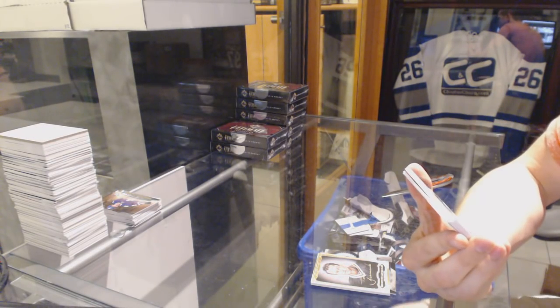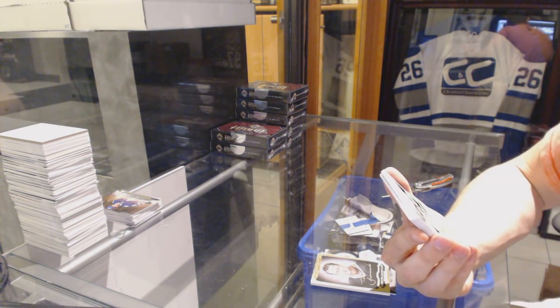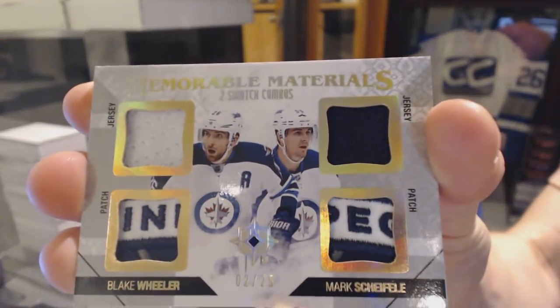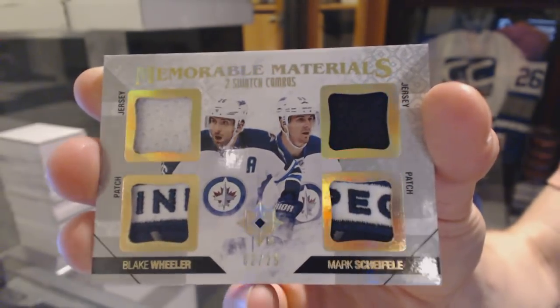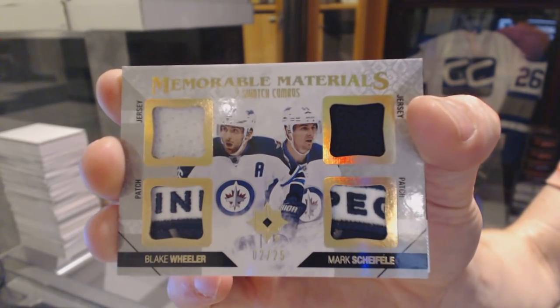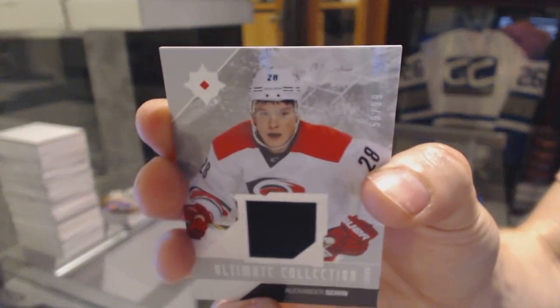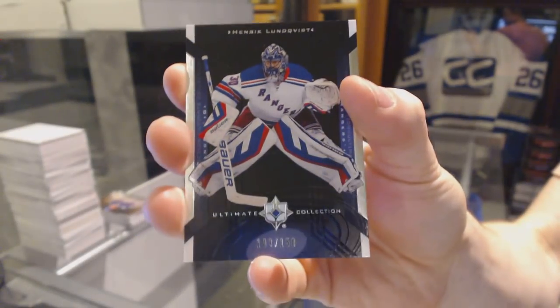Oh, pretty. We've got a Memorable Materials, dual jersey and dual patch, numbered 2 of 25 for the Winnipeg Jets, Blake Wheeler and Mark Scheifele. That is prime positioning on those patches. 2/25, Blake Wheeler and Mark Scheifele. We've got a base jersey numbered /99 for the Carolina Hurricanes, Alex Semin. And a retro base numbered /150 for the New York Rangers, Henrik Lundqvist.